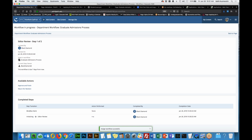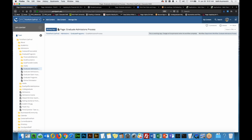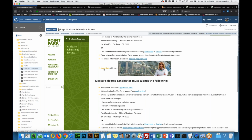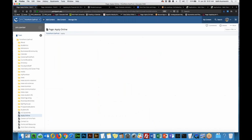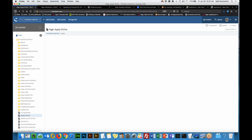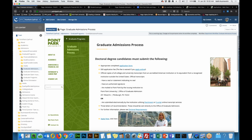At this point, I'm going to look at the page just to see what was done to it. I can see here that this person has told me that there's an apply now and that there's an image uploaded, and the apply now button is linked. I'm going to check it by clicking on it, just to double check to make sure everything is fine. Back to the page. I can also navigate back to the approval screen by clicking on the department workflow hyperlink up here at the top right.